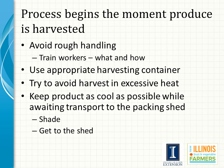And probably most importantly, keep the product as cool as possible all the time, and that begins the second that we harvest it. Once we have it harvested and we get it to typically a pickup truck bed, a trailer, a wagon, awaiting transport to the packing shed, if we can, let's try to get that in the shade or put shade cloth over the top of it so that the harvested commodity is not sitting in some kind of container, pail, or bucket exposed to the sunshine.